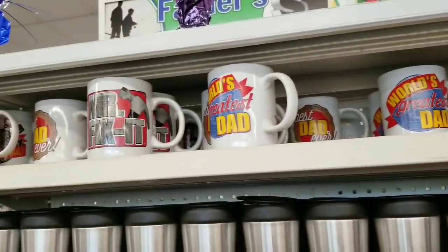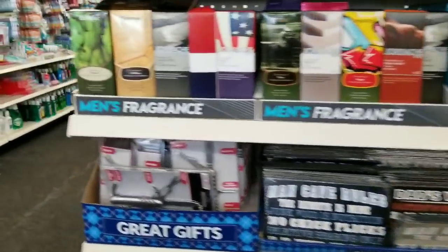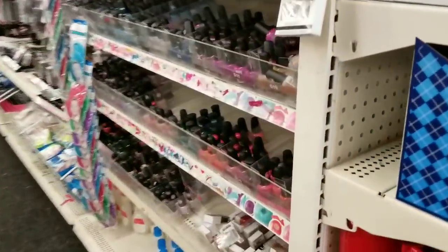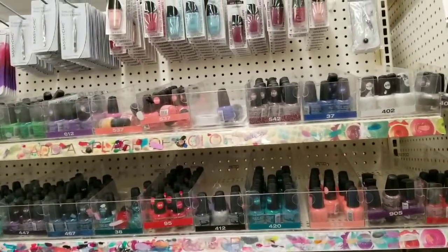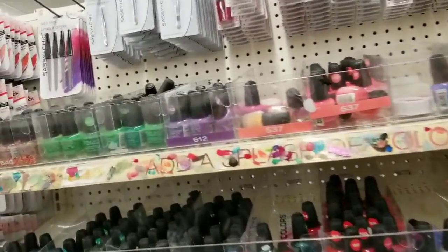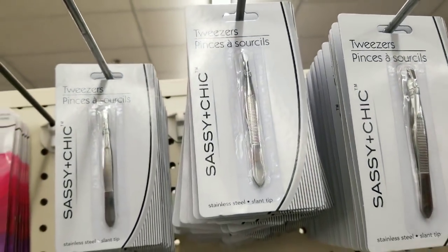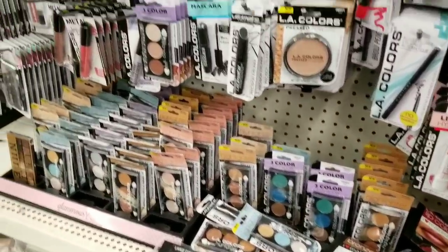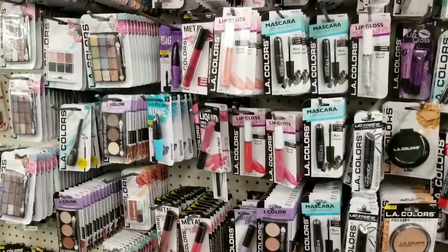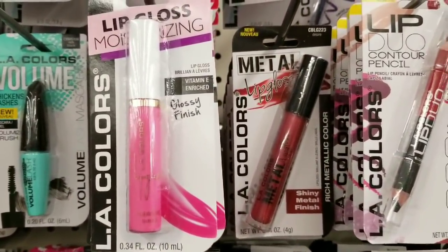Look at all the little Father's Day mugs. A tumbler doesn't keep anything cold or hot, so pass it by. I bought it in my last video, and I tried it. It doesn't work. Lots of really old nail polish. Old colors is what I mean. Sassy and Chic has tweezers. We've gone through all of this makeup in previous videos. Not every single thing, but we've seen all these.